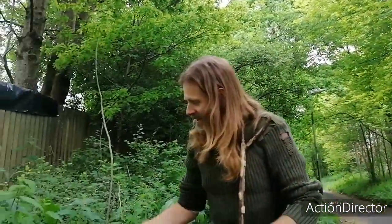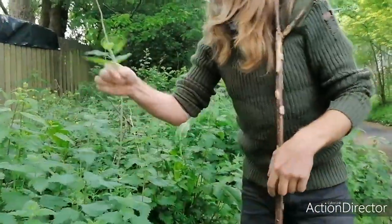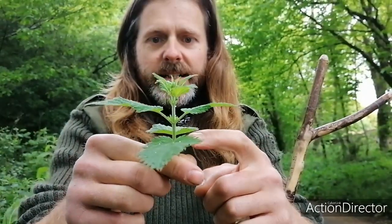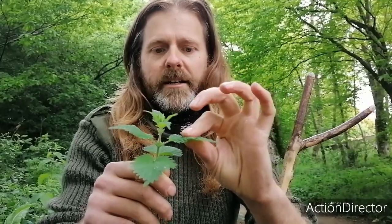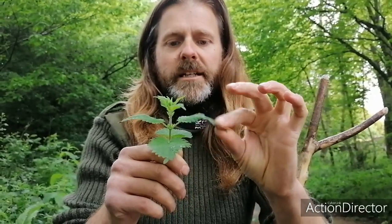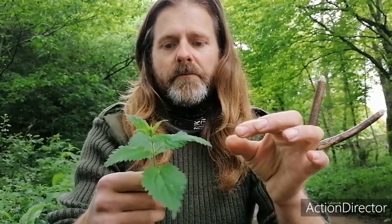So first of all, we've got to handle them without stinging ourselves too much. So if I grip that and pull, a nettle is full of tiny little hairs. All the stem and all the leaves are covered in little hairs, and if I go brushing them against my skin, those hairs stick in and that's what stings you. They're quite fragile though, so if I just grip the leaf like that, it doesn't sting. So I've just destroyed all the stings on that leaf. That leaf won't sting anymore. I can do that all over.